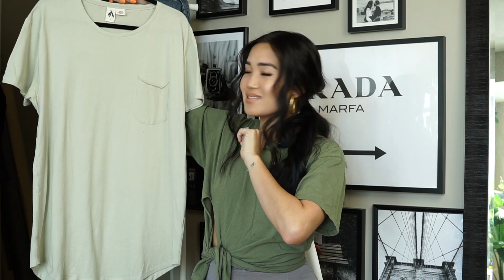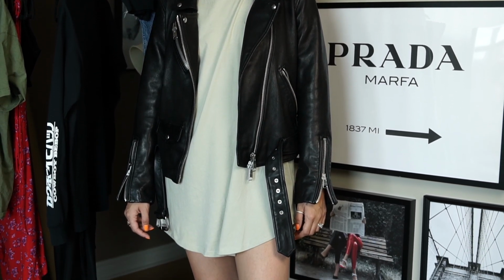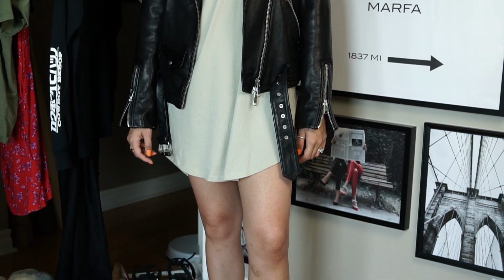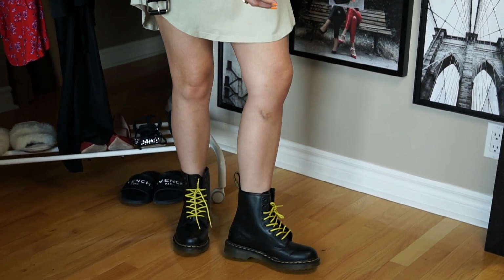So my first look is super Hailey Bieber inspired. It is literally Daryl's t-shirt, which is a dress on me because he is 6'7" and I am not. So this men's t-shirt styled with a pair of black Doc Martens with neon laces, because neon is super in right now, and throw on my leather jacket, and it's super cool.